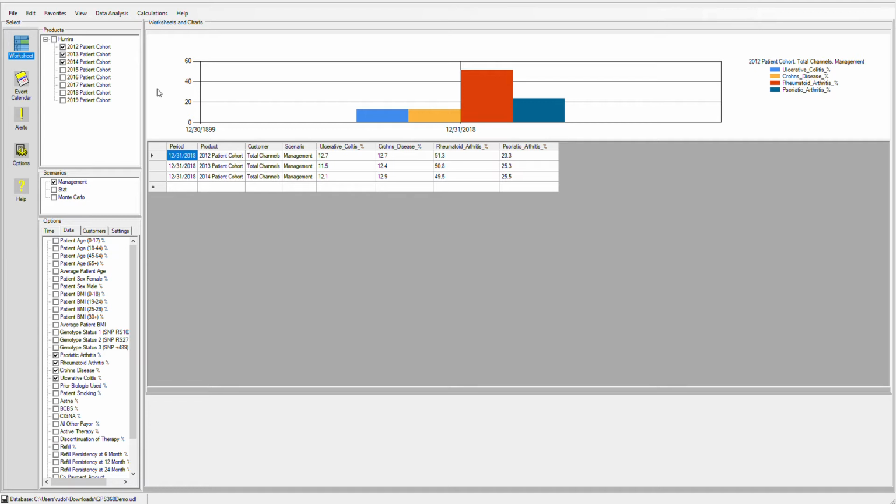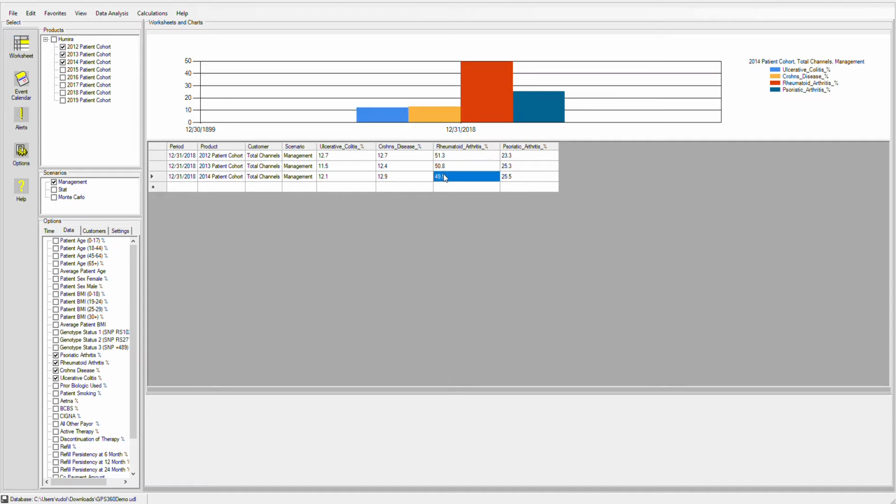When I bring up this data in the work view, a user can see the percentage of patients with rheumatoid arthritis is the largest group. However, that percentage is trending down from 51 to 49%, while the percentage of patients with psoriatic arthritis is increasing from 23 to 25%.